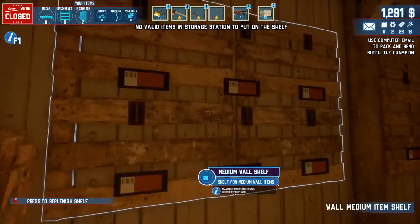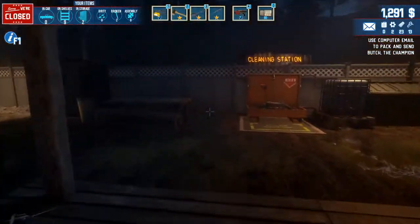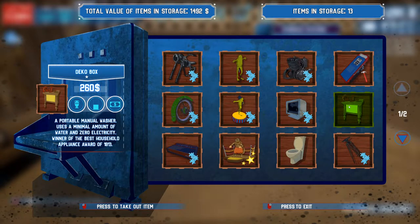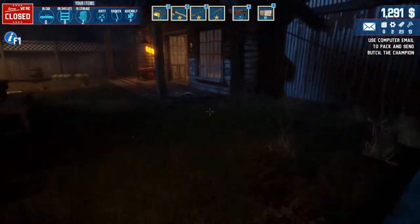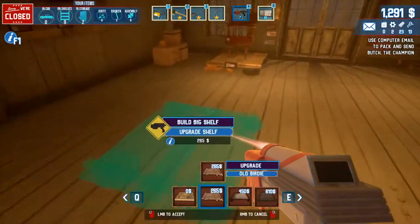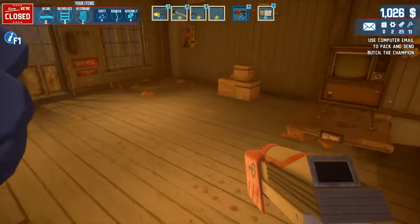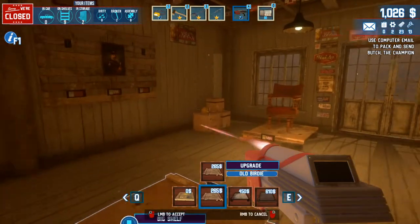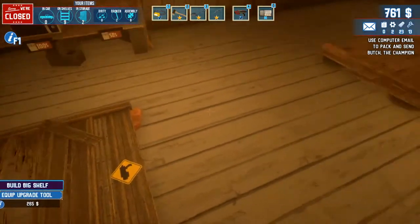I want to replenish shelf. Okay. Yep, that's fine. What else? Is everything pretty much shelved? I'm ready to open the store tomorrow, after I sleep. Deco box. Is this good? Well, I might just have to put those out once I make room. Or I could spend money and fix these platforms. 265. Oh, is it worth it? I don't know. I guess so. Ooh. Looky there. I'm definitely having issues with these big shelves. That's a bottleneck for me. Okay, let's put that away.